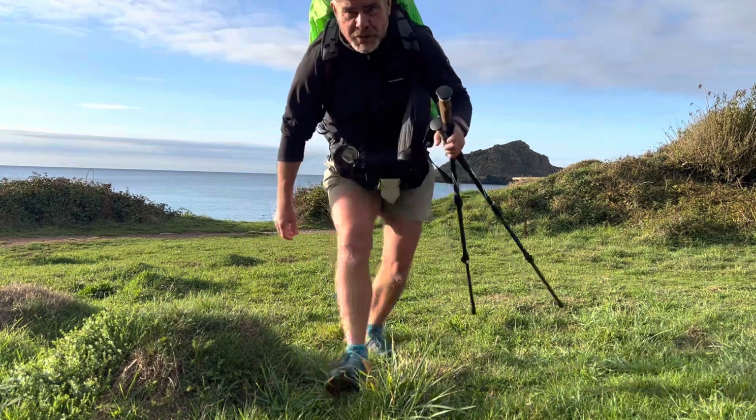Here from I Wander UK. Join me on the first day of this next challenge. It's the Two Moors Way, or Devon Coast to Coast. I'm starting off at Wembury.